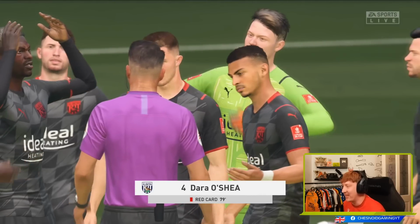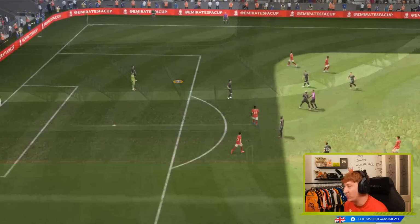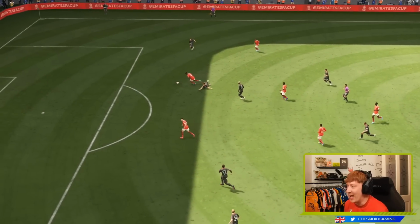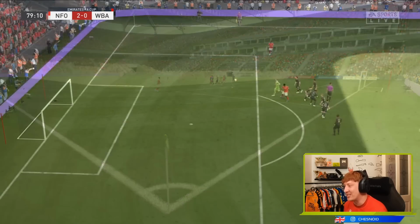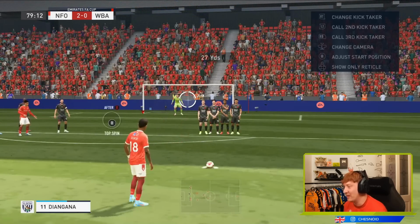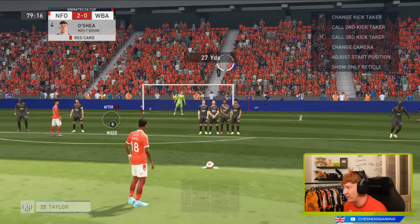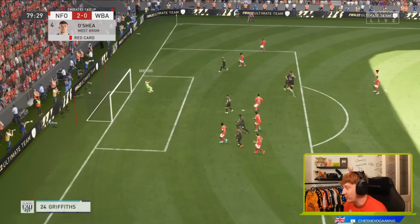Dara O'Shea sent. And it wasn't even just Tammy through. The opportunity to square that as well to Popescu, who was with me. That is absolutely a red card challenge. He's kept his side in it for the time being, but unfortunately for Dara O'Shea, no further FA Cup football for him this season.